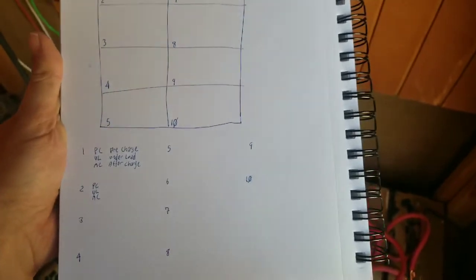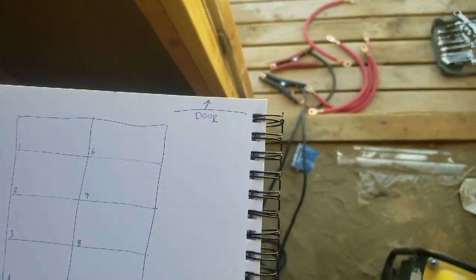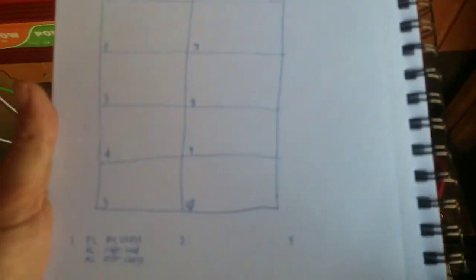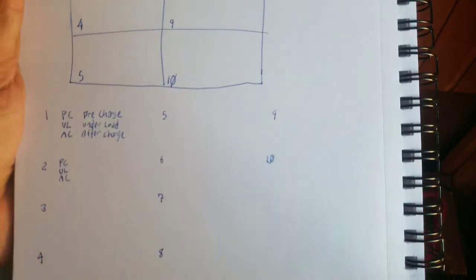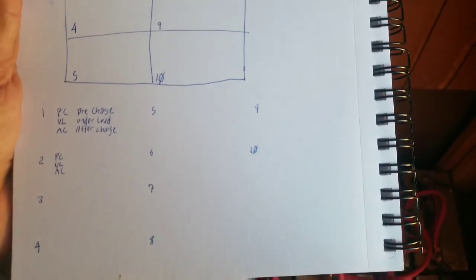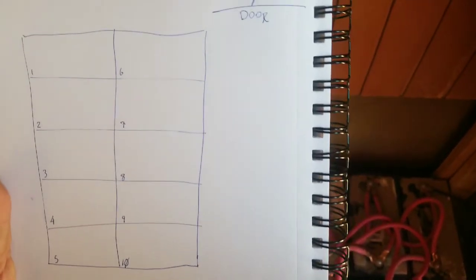Alright, so we're in the powerhouse here, getting this started. Here's a diagram. It goes like this. Here's the door. Here's the 10 batteries, numbered 1 through 10. I'm going to have the numbers 1 through 10 down here, and three values: pre-charge, under load, and after-charge. Each battery number will have three numbers by it, and that will tell us where the problem is.